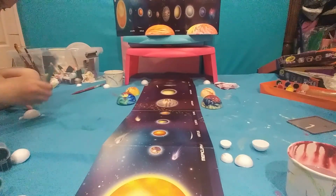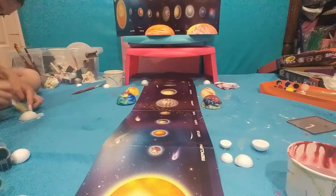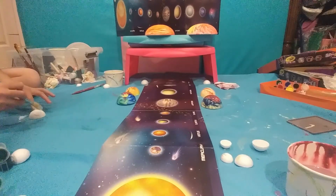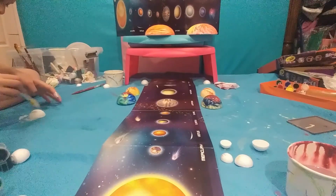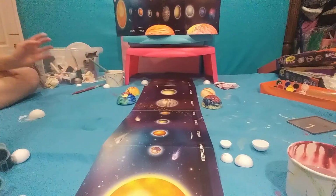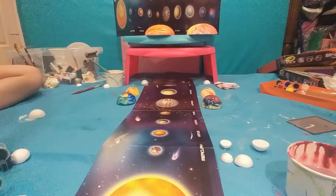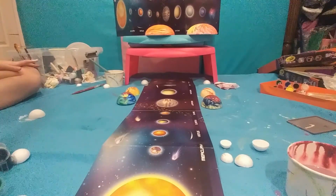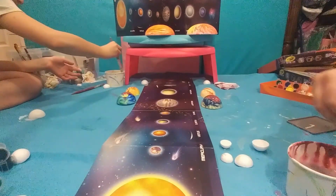It has a rocky core beneath a mixture of water, ammonia, and methane. The atmosphere is made up of helium and hydrogen with a little bit of methane, which is what makes the planet appear blue.